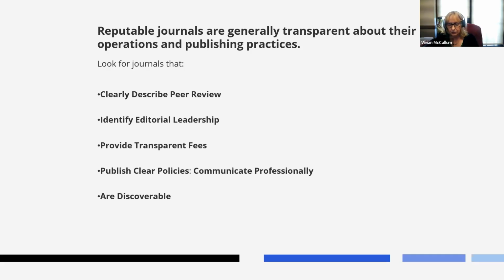They're not, for example, all flowery in terms of flattering you. That's just one thing, but you can tell the other things, that they're professional, by the way their grammar is, the way they construct their sentences. And you want it to be discoverable, so you want it to have indexing that's solid.